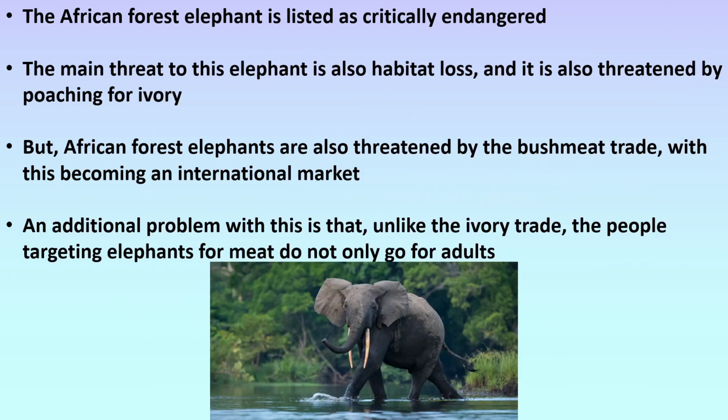The African forest elephant is listed as critically endangered. The main threat to this elephant is also habitat loss, and it is also threatened by poaching for ivory. But African forest elephants are also threatened by the bushmeat trade, with this becoming an international market. An additional problem with this is that, unlike the ivory trade, the people targeting elephants for meat do not only go for adults.